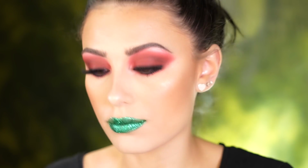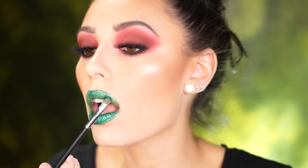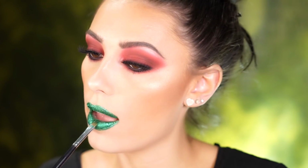For lips, I wanted to do a green lip, but I decided to change this color, which you will see later. And here I am using the Ofra Cosmetics Liquid Lip in Hawaii Tropical with NYX Cosmetics Glitter right over the top.